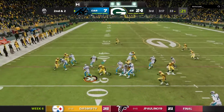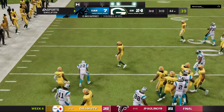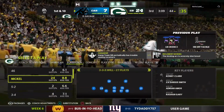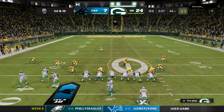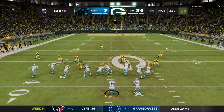Another run with McCaffrey on second down. And they'll get it up just short of the 45 at the 44. 41 yards on the ground for him now on 9 carries. First downs have not come easy, and neither have runs like this throughout this game. Absolutely not. He finally felt like, whoa, a sigh of relief. We got something going in the running game.